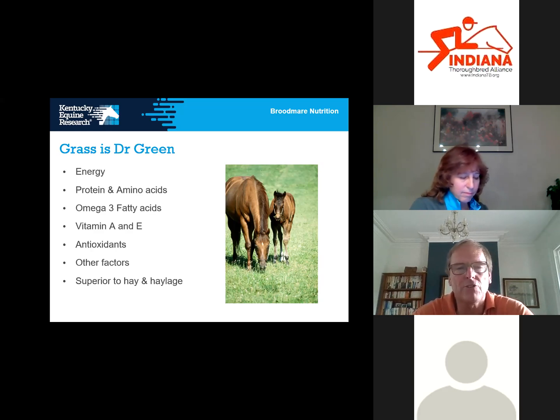Now, you don't have that luxury, so you've got to take advantage of it when you have it, and then allow for nutritional adjustments at other times of the year. So it's high in protein and amino acids, a good source of omega-3 fatty acids, a terrific source of vitamin A and E that aren't there in dry grass and aren't there in hay. Vitamin K fits into the same category. And green grass in general is superior to both hay and haylage.